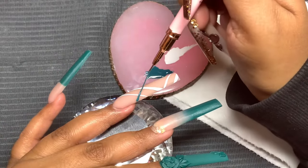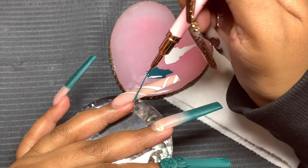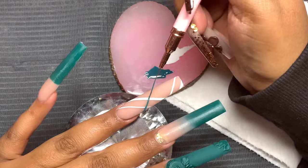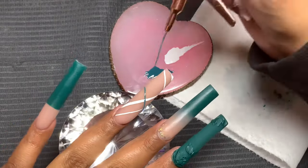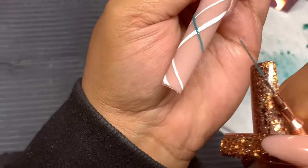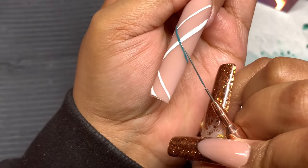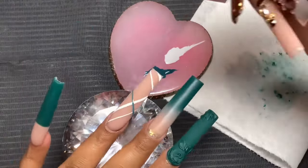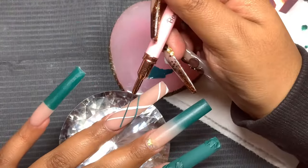Now with our bluish greenish gel polish, we're gonna be doing a thicker line, not a very, very super thick line, but thicker than the ones we just did. And after we're done with this, we're gonna be adding a matte top coat on top of that, and then we're gonna be doing our sweater effect.